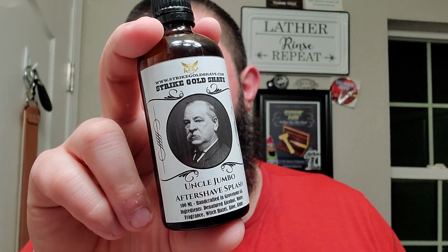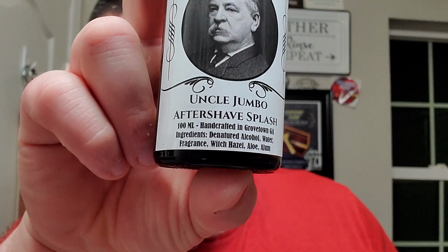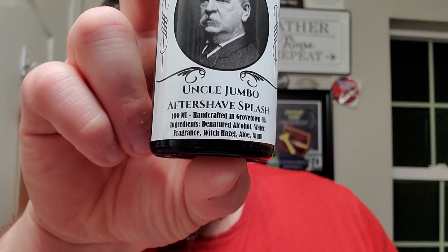So, what I'm going with tonight is another new one to the den. This is Strike Gold Shaves Uncle Jumbo, and this is in their updated aftershave base formula. But I saw that they made more changes. Their upcoming Junto release, in collaboration with Laughing Saint Fragrances, is going to have an even more updated aftershave formula.